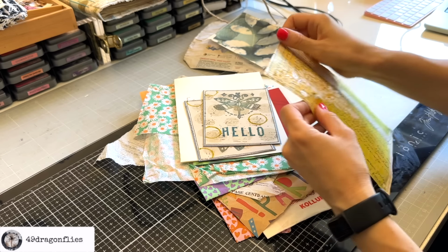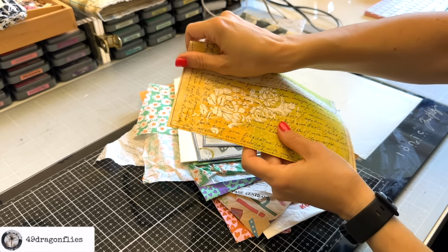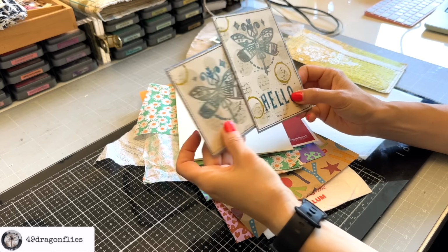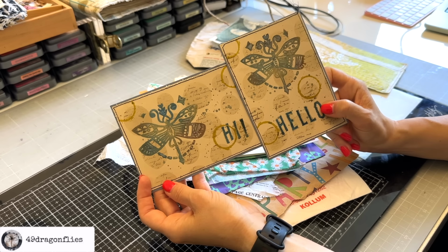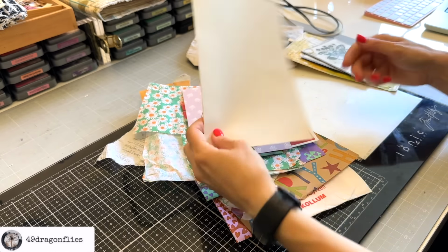Here's a beautiful envelope from Happy Mail. I need to put this in my Happy Mail box. Two cards that I made in a different video, trying out a technique by dear Louisa Heinzel. I need to find a place for those.